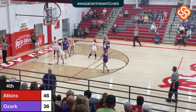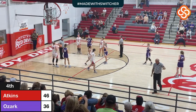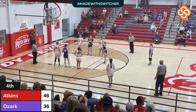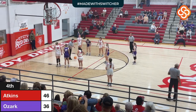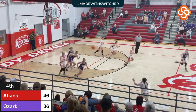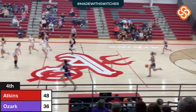Here's a drive. The shot is no good by Macy Ellis, but she'll be fouled by Jordan Crawford. First free throw is no good by Ellis. She'll have one more. 1:27 left in the game. Lady Red Devils leading by 10. We'd like to invite everybody to stick around as we will have senior boys action here tonight. No good on the second. Rebounded by Cunningham. Cunningham quickly to Katie. Katie down the floor. Layup is good. Katie Keister takes it to the rack and gets the bucket.